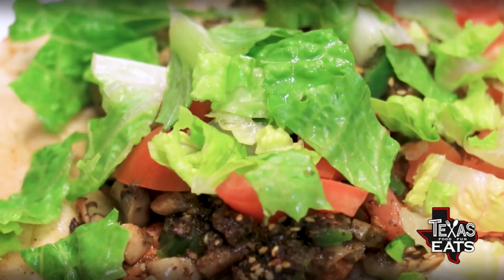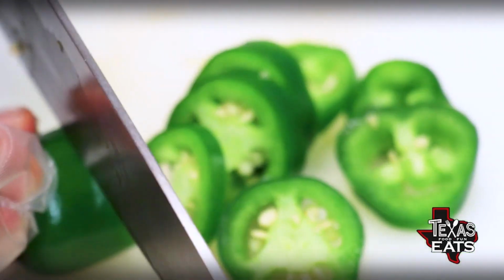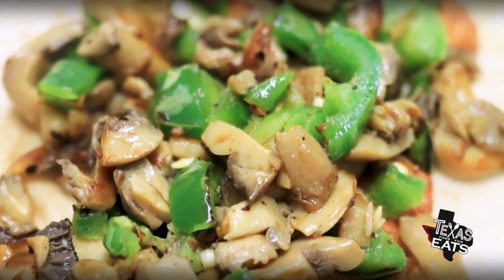Oh wow, you guys are putting like the whole garden in this thing. Look at that. Now jalapeno, is that just for the Central Texas touch? You just gotta have a little. Yeah, yeah. Okay, there we go. It's the bite right there. Here we go.